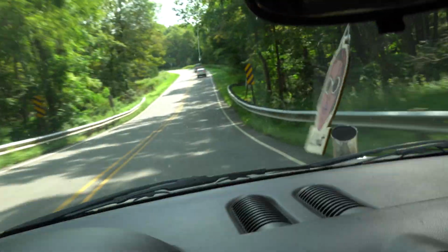I have no speedometer, so we could be doing 40, we could be doing 80. I don't know. Super bumpy, but who cares? Jump hard!